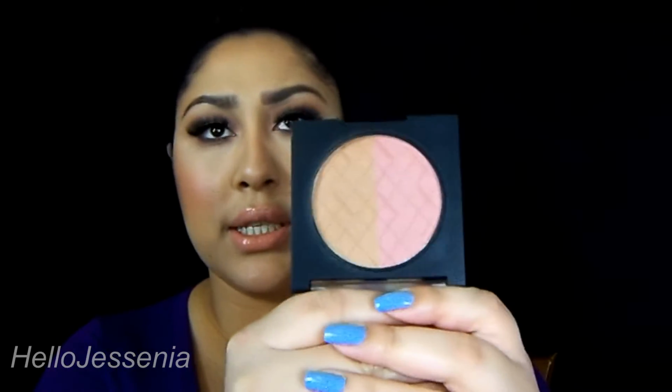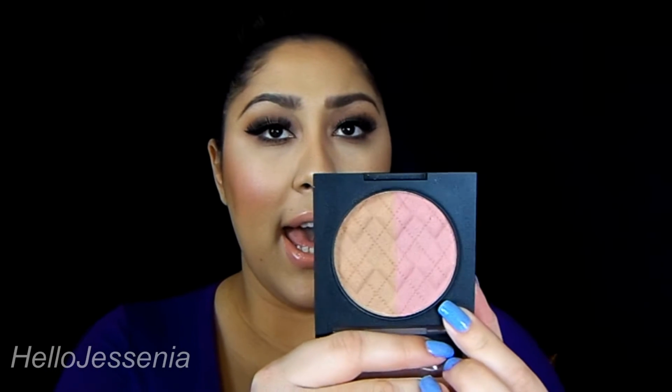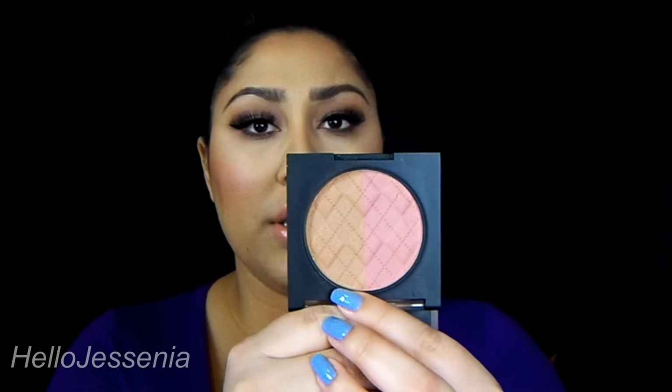It doesn't have a name or anything like that, but I believe this is the medium tone version of it. And this is what it looks like. It contains a pink blush and a bronzer. The bronzer has a little bit of shimmer, but it's nothing too extreme to the point that it looks super glittery. It is a really, really nice bronzer, and I actually have it on right now. And I have a little bit of this blush mixed with it as my blush.